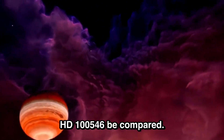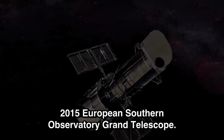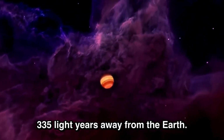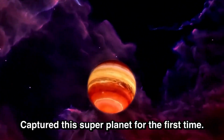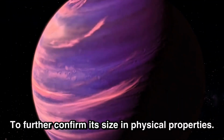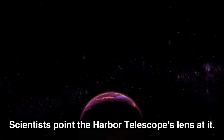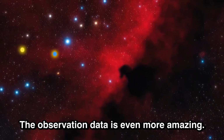Compared with HD 100546b, Jupiter instantly becomes tiny. In 2015, the European Southern Observatory's Very Large Telescope, 335 light-years away from the Earth, captured this superplanet for the first time. Its size is breathtaking. To further confirm its size and physical properties, scientists pointed the Hubble telescope's lens at it. The observation data is even more amazing.